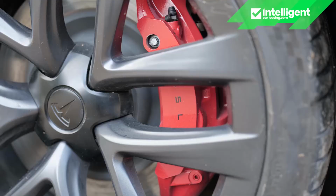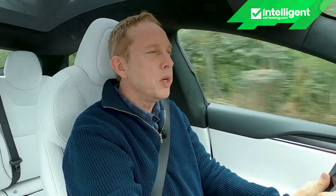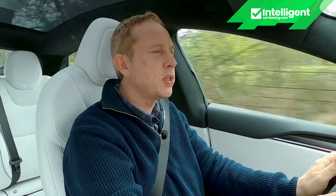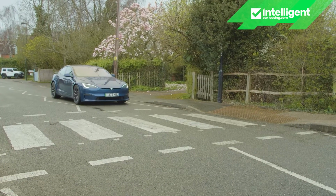And trying to arrest 1,020 horsepower merely with a set of conventional steel discs is, we suspect, a recipe for steaming brakes in fairly short order should you take to the track with this car. Talking of brake regen, unlike its rivals, Tesla's never bothered with offering its customers lots of options for varying the strength of brake energy harvesting.